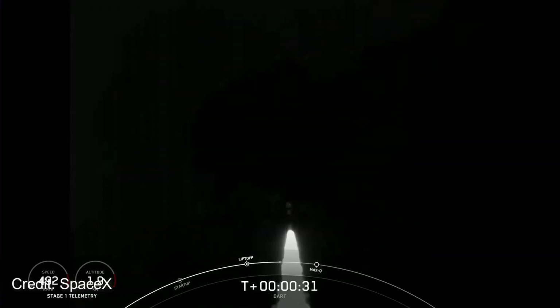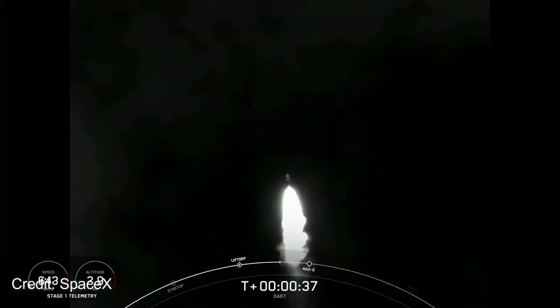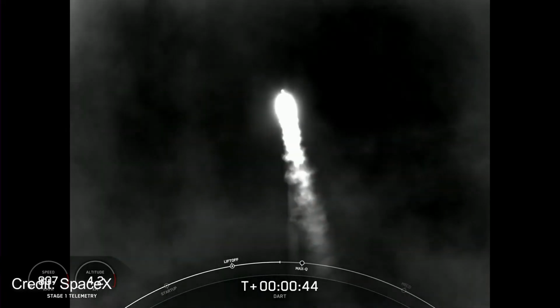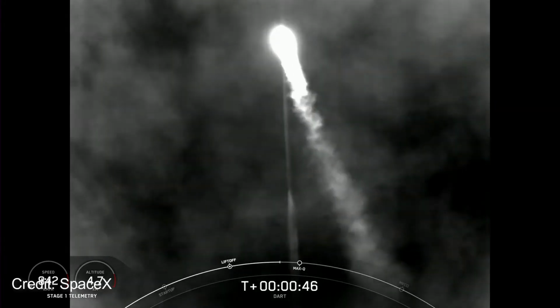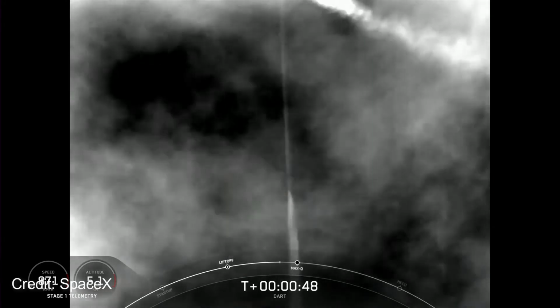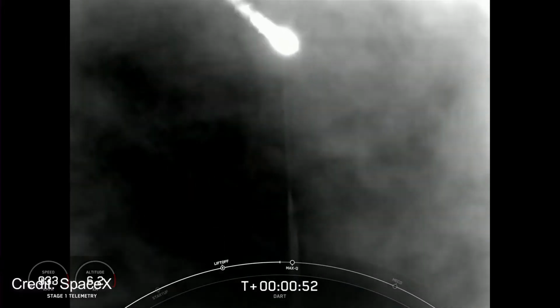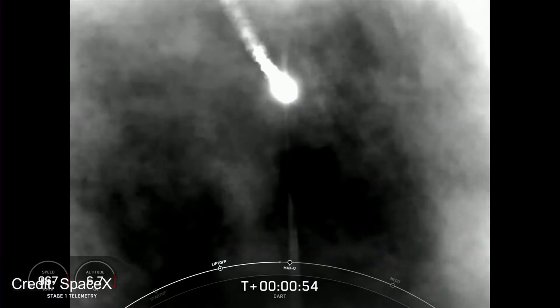Stage 1 chamber pressure is nominal. T plus 33 seconds. SpaceX launch engineers seeing nominal conditions on Falcon 9 as we begin the trip to space carrying the DART spacecraft. M1D engines about to begin throttling down. Power and telemetry nominal. We're throttled down. Avionics calls out good power on the vehicle.